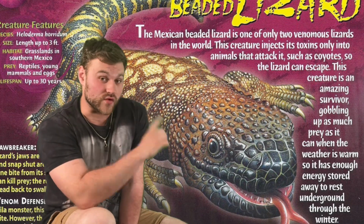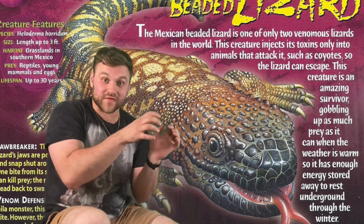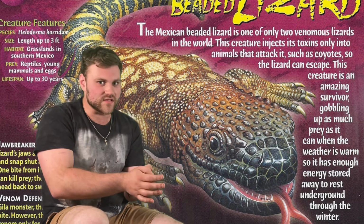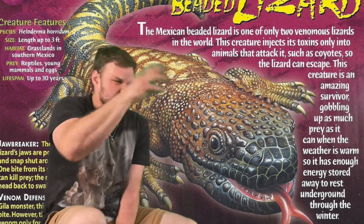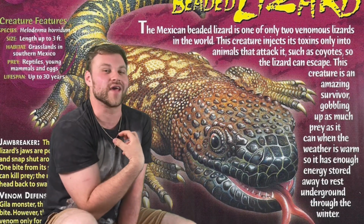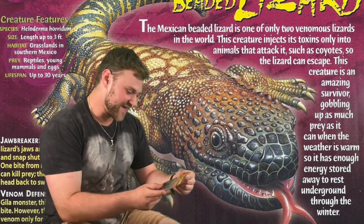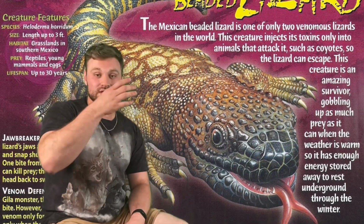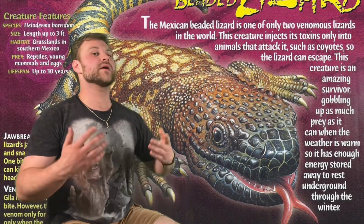So this guy is a great hunter, and he's a great trapper. Once prey finds itself between his sharp, razor-like fangs, there's literally no escape. It'll bleed out, or he'll shake it around until it's dead, and then he throws his head back and swallows the prey whole. Crap, the card does say it. Like its cousin, the Gila monster. Alrighty then. And it does have a venomous bite. It mainly only uses that venomous bite when it's being attacked by something else like a coyote, but even still, it's what makes it a toxic terror.